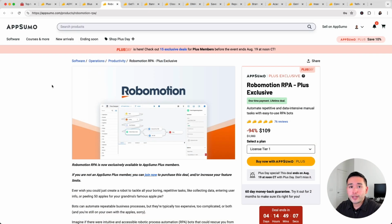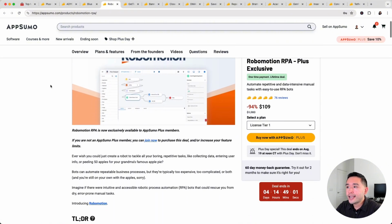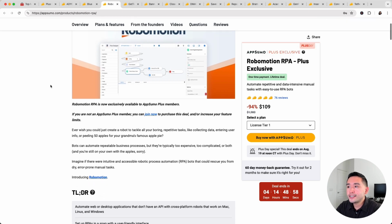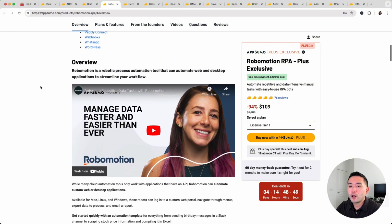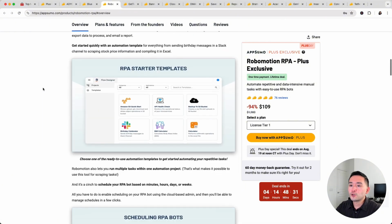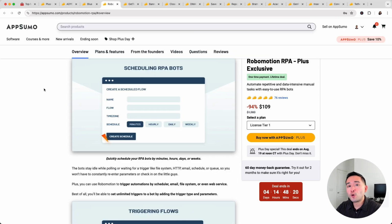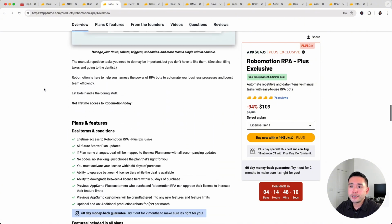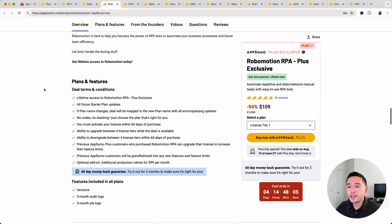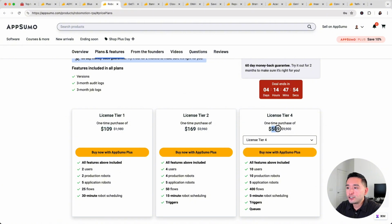Robomotion. So this is another tool that has been on sale in the past. So this tool will automate repetitive and data-intensive manual tasks with easy-to-use robots. So you could basically automate web and desktop applications to help speed up your day-to-day tasks. So if you have repetitive tasks that you complete every single day, you could use this tool to run robots to complete them for you. Personally, for me, I'm not sure how useful this tool is, and there are other competitors that do the exact same thing. So for this deal, it starts at $109, and you could purchase up to Tier 4 at $549.